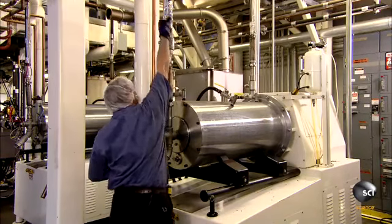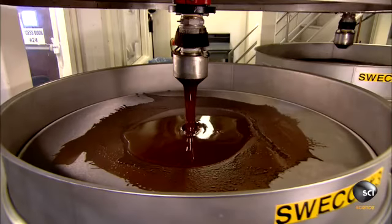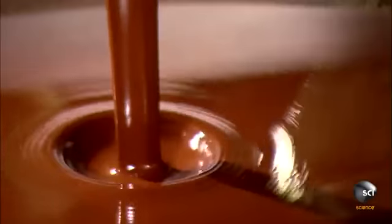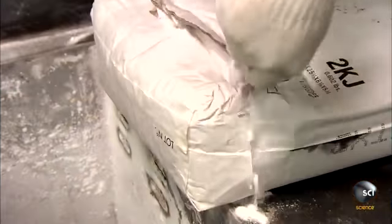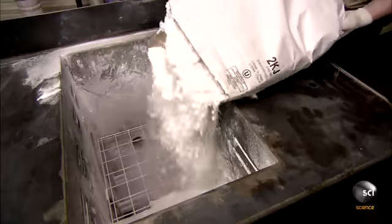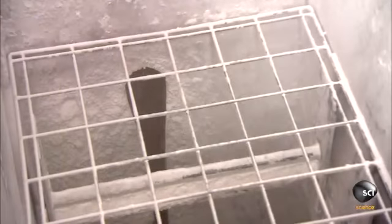First, the factory processes the nibs by grinding them. The heat and friction activate the cocoa butter, producing pure liquid chocolate called chocolate liquor. The factory extracts some of the cocoa butter to sell it separately as a chocolate-making ingredient and to use for in-house chocolate production along with other ingredients in various proportions.